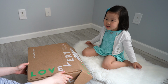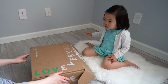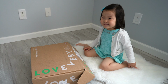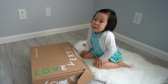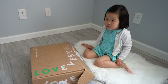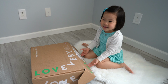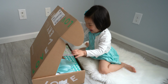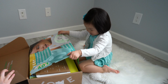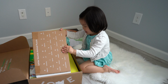Well, today our box is called the Storyteller. It's for ages 40 to 42 months, so it's for a younger 3 child. But I think Lena is ready because she's so excited about storytelling and making stories. So we're going to open it up. Are you ready? Yes. Let's open. Whoa! Wow, let's see what's inside.